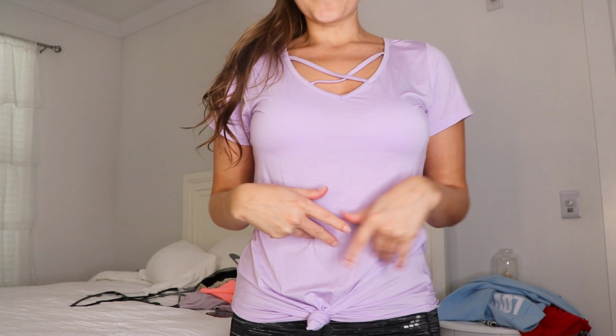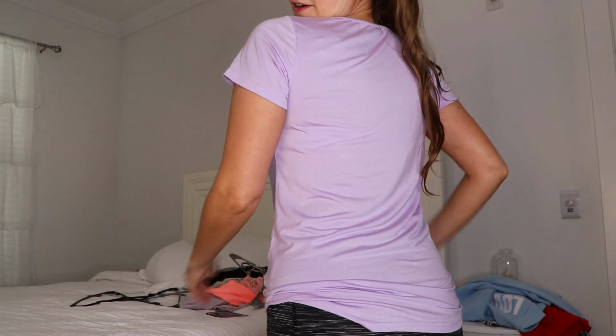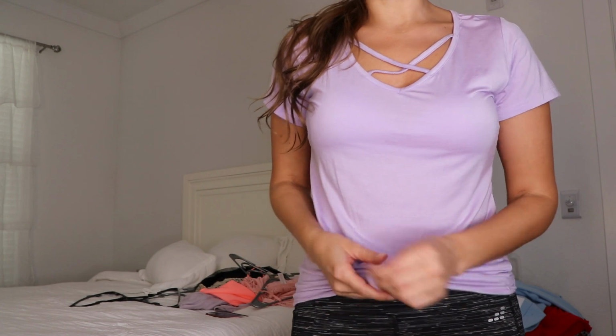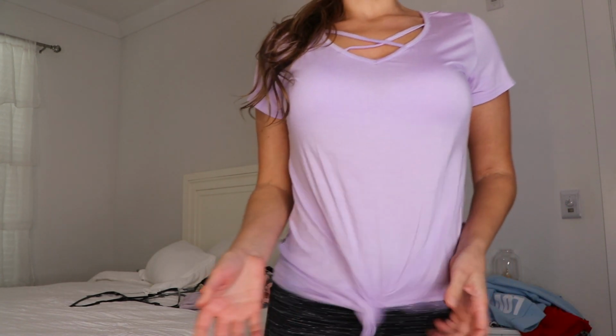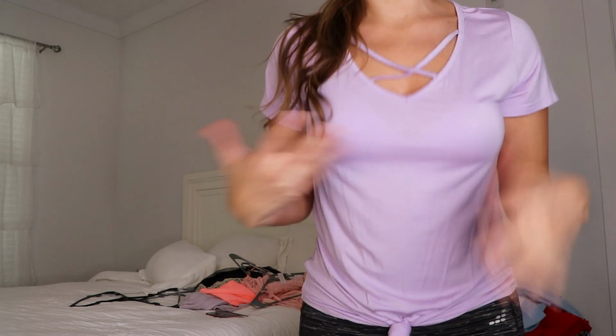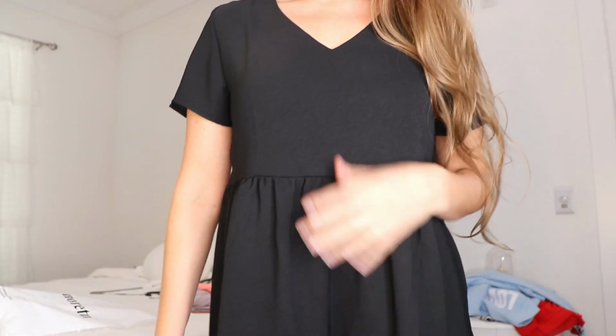So a lot of you might remember this shirt that I got a while back. I actually ended up getting 2 of them. So I figured I would sell one of them on my Poshmark closet. This one is obviously mine. It's super soft, super comfy. I have it tied up in the front, but you don't have to tie it up at all if you don't want to. Yeah, it's got this little detail here and it's lavender, so I'll be putting this on my closet as well. Okay, so this next item is a dress.